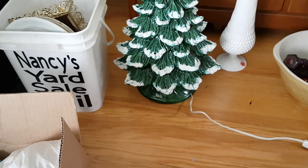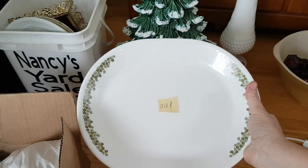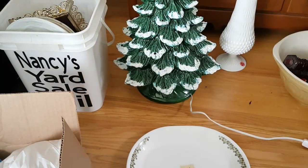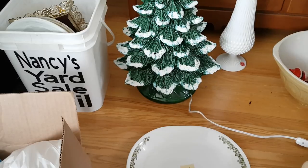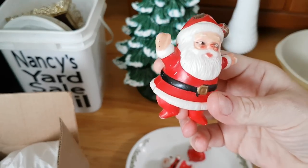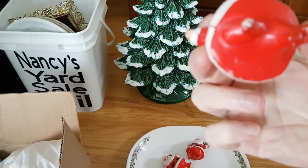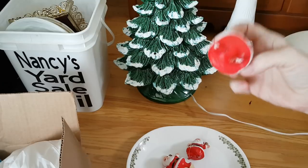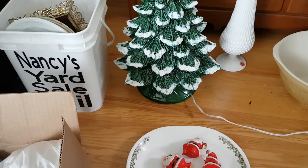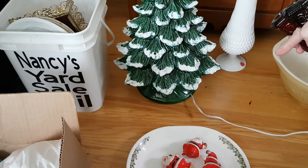Okay, the Corning that I was smashing was this spring blossom platter. Paid $1 for that, and I also got these little Santas. I've got others like this. They're really light plastic. They're made in Hong Kong. So I think I already have three, so that's another three. And I got those, the guy just threw in. He said, just take them.